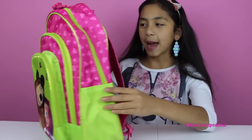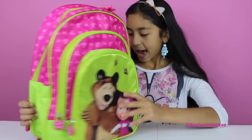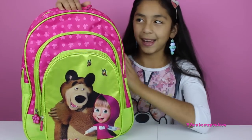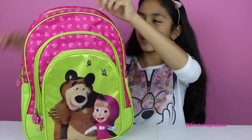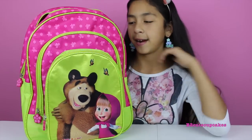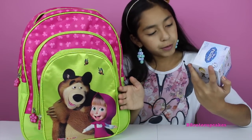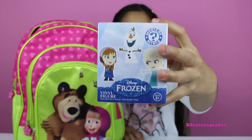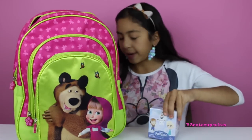So I really like this backpack. It's awesome. So let's get started. I'm gonna start with the big pocket. So I'm gonna open it up. Okay, so let's see what we have in here. Cool, so we have this Frozen vinyl figure, Mystery Minis. Cool, so let's open it.